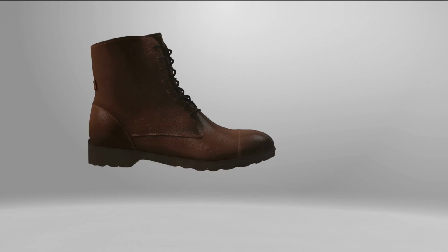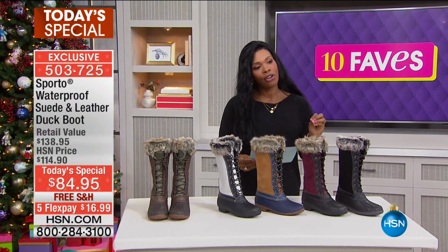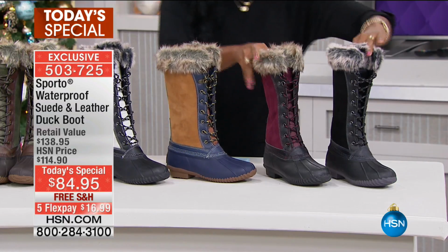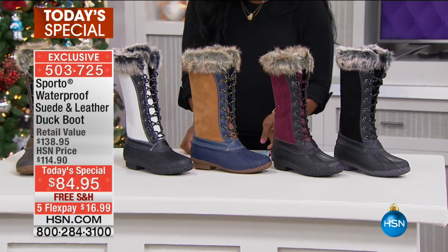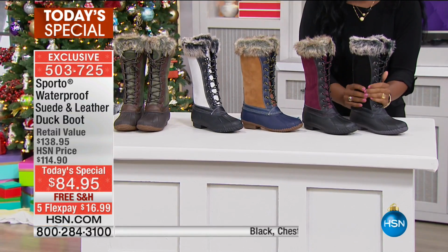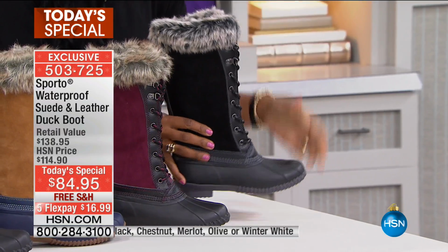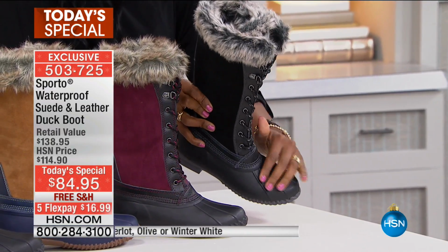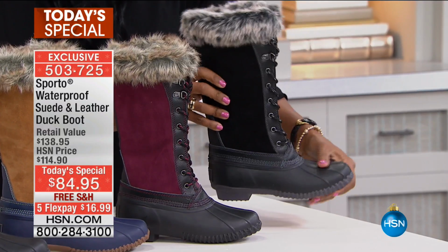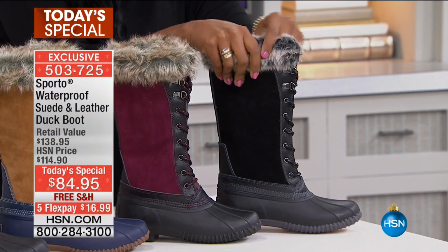From Sporto, this is a perfect time for this waterproof suede and leather duck boot. And that's what you have here. Let me show you the colors first, and then we're gonna get into the details. So right here, we have it for you in black. And you'll notice that these are suede. You've got that nice, amazing rubber down at the bottom. And the way that this is textured, this is what gives it that unique and iconic and classic duck boot look. And then you've got the faux fur right there at the top.